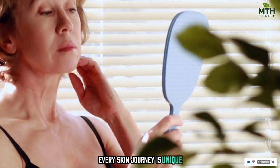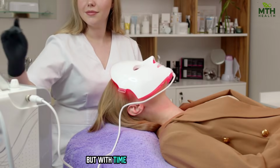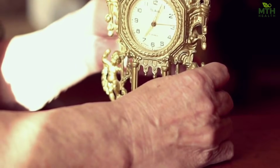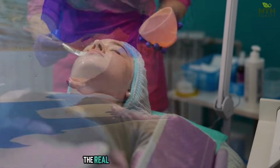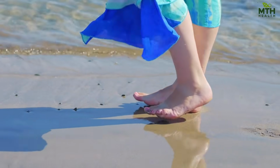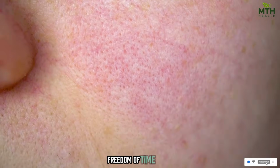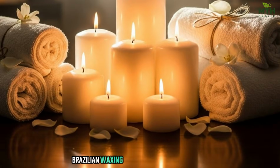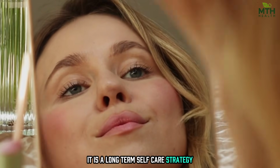Every skin journey is unique. Some people notice sensitivity. Others see uneven growth. But with time, these challenges fade. Appointments become shorter. Results last longer. Discomfort decreases. The real luxury isn't only smoothness. It's freedom. Freedom of confidence. Freedom of time saved. Freedom of effortless skin. Brazilian waxing is more than a beauty choice. It is a long-term self-care strategy.